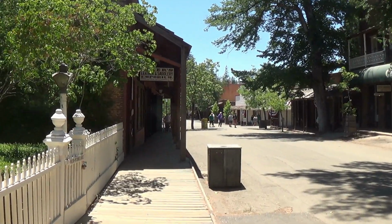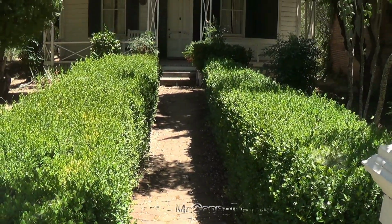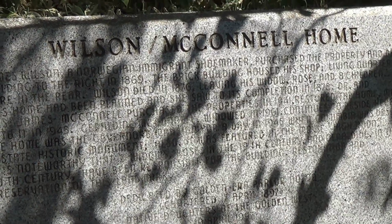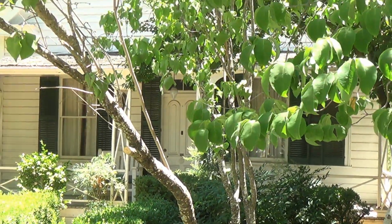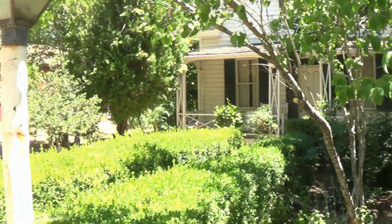Another historic landmark in the state park is this Wilson McConnell House. James Wilson, a Norwegian immigrant shoemaker, purchased the property and brick building to the right in 1869. The brick building housed his shop, living quarters were in the rear. Wilson died in 1876, leaving his widow, Rose, and 8 children.